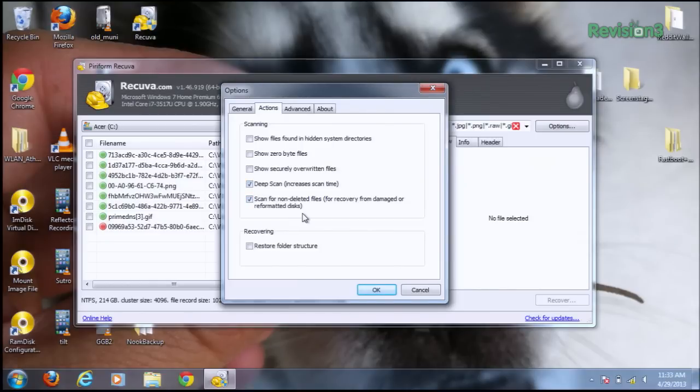You can also scan for non-deleted files. That's really, really cool, because basically, if you scan for non-deleted files, it'll find everything on your computer. So normally you leave that off. If you think it might still be lurking around there, you can hit scan non-deleted files. It can restore your folder structure if you check that box. It's really cool. It's regularly updated. They just did a new update very, very recently. They keep it well maintained.